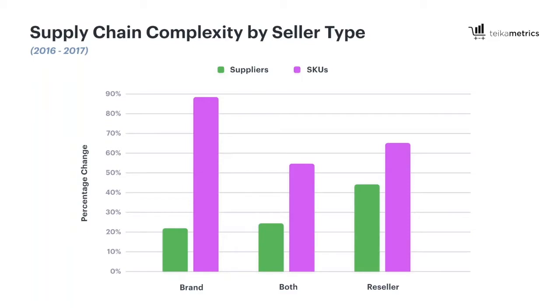So this first slide speaks to the supply chain complexity that we saw by seller type. Again, this is the percent change year over year. The green bar is the number of suppliers, and the purple bar is the number of SKUs. Brands typically start off with a lower SKU count. You may launch a handful of products, maybe a dozen SKUs. But what we're seeing year over year is that growth is near 100%. So maybe you went from 10 to 20 products.